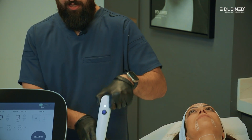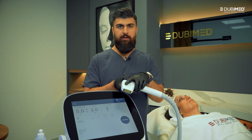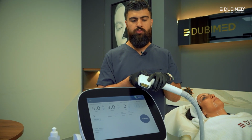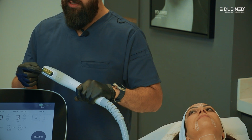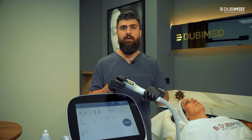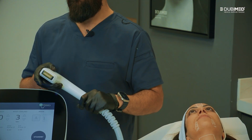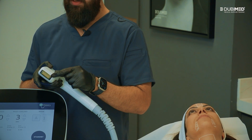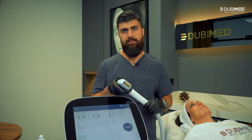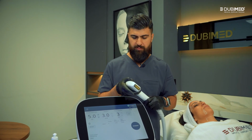This is our handpiece, as you can see. This area is the active area where the shot takes place. It's around 25 millimeters. These are the transducers, 7 transducers, all of them working at the same time, in parallel. Now you have to make sure before you start the treatment that the whole area and the handpiece are completely clean with isopropyl, and there is no residue of gel from previous treatments.